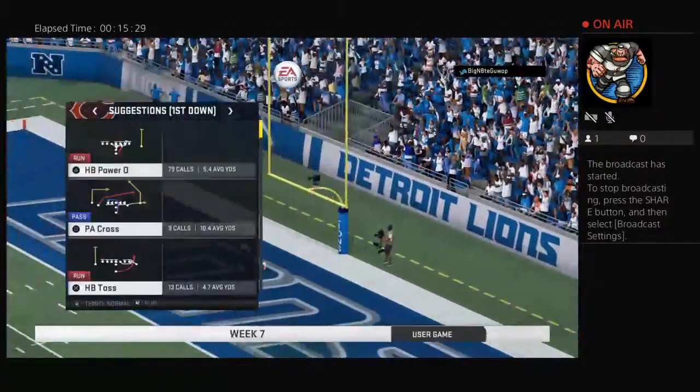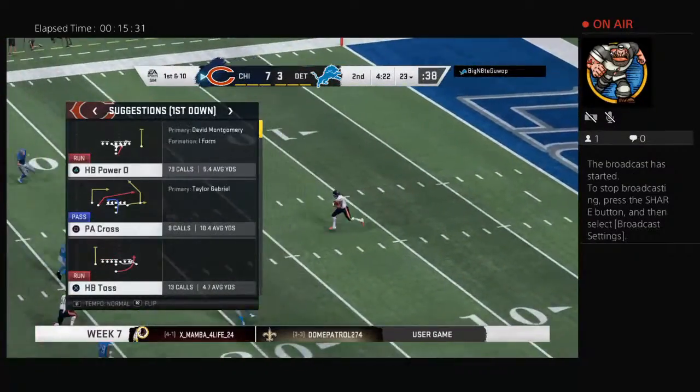We play to win. Let's go. At their own 23-yard line.